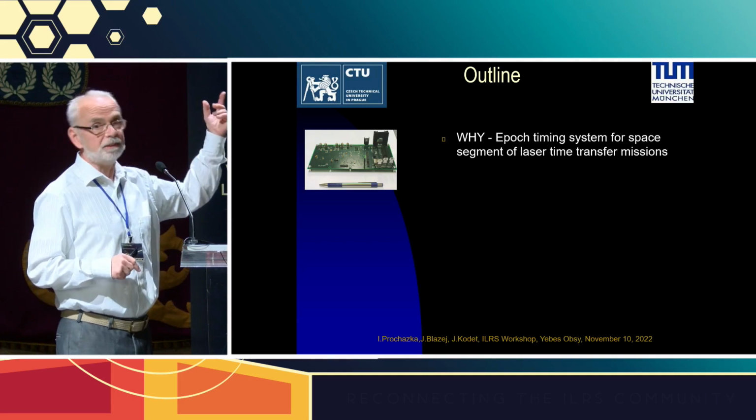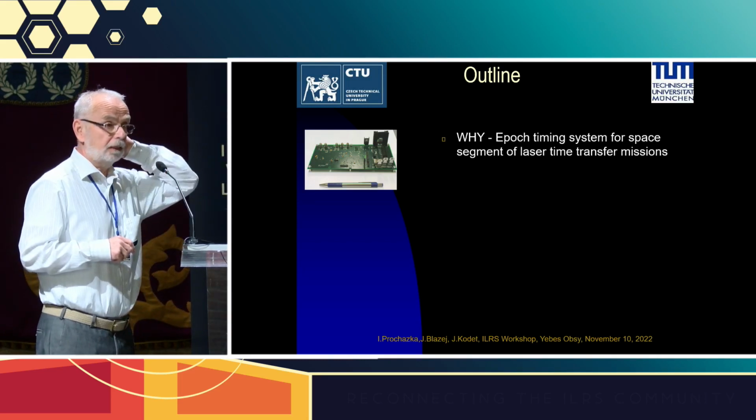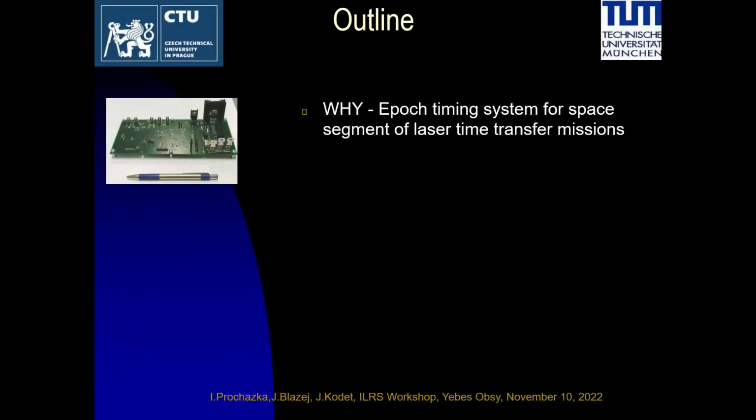on the ground and in space. And there was a strong interest at the European Space Agency when preparing the ACES mission with European Laser Timing, ELT, in our device. So there were a lot of questions about how we can make it space qualified. This is the ground version. The photo is 10 years old.